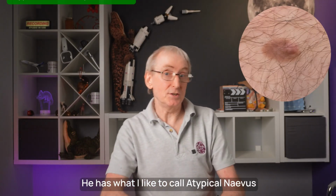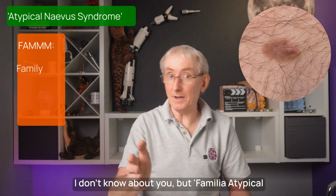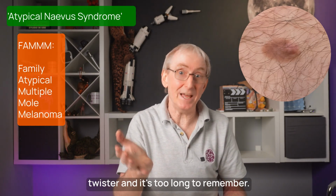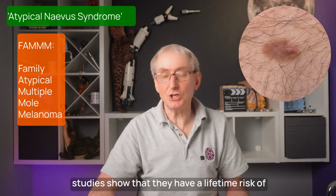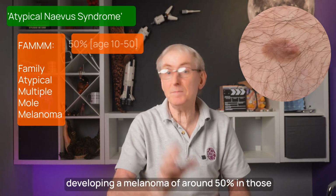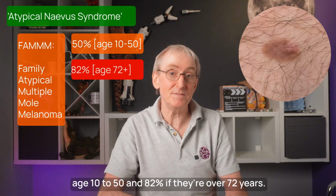He has what I like to call atypical nevus syndrome, or more properly FAMMM. I don't know about you, but family atypical multiple mole melanoma is just a tongue twister and it's too long to remember. Look out for these patients because prospective studies show that they have a lifetime risk of developing a melanoma of around 50% in those aged 10 to 50 and 82% if they're over 72 years.